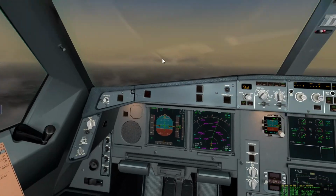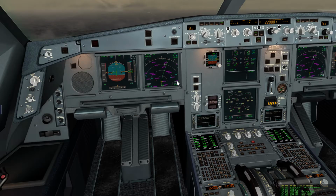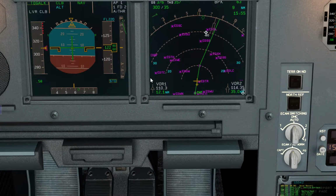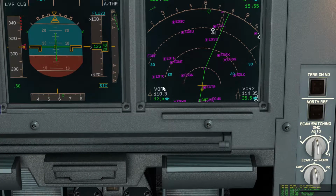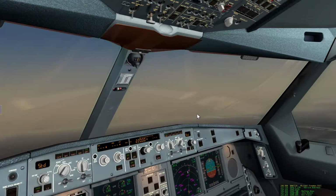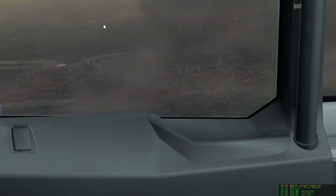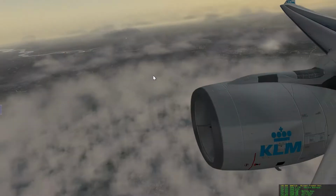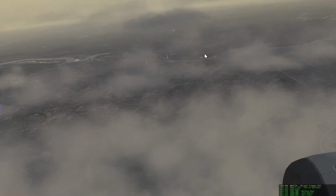Ladies and gentlemen, as we're climbing to flight level 220, we are now climbing up to 12,000 feet. As soon as we are passing the English Channel, we will contact the Amsterdam arrival. There is London, you can see it probably on this side. It's quite far away, but looking great.